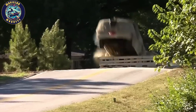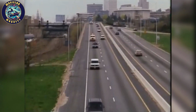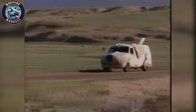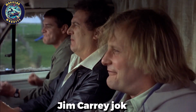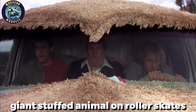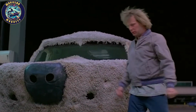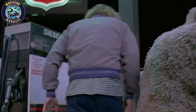Stunt drivers could barely see out the windshield, and fur obstructed the view of the mirrors, making it impossible to see during lane changes. Plus, the added weight from the modifications affected handling, making it harder to turn, brake, and accelerate properly. Jim Carrey joked that the van handled like a giant stuffed animal on roller skates. And of course, all that extra fur acted like insulation, causing the engine to overheat, and the crew had to frequently check the cooling system to prevent breakdowns.